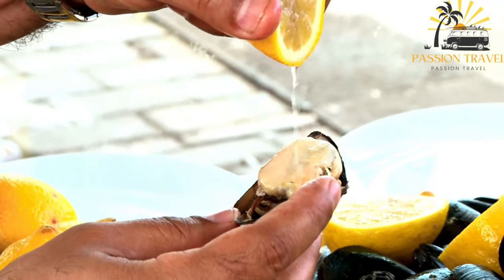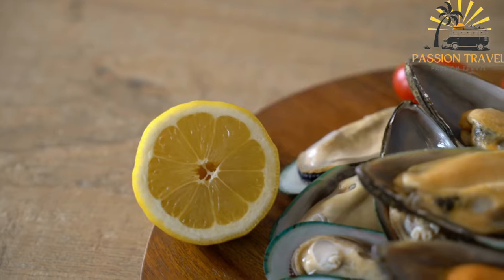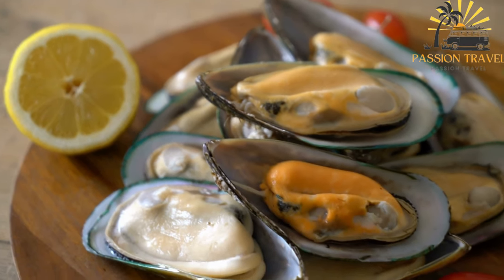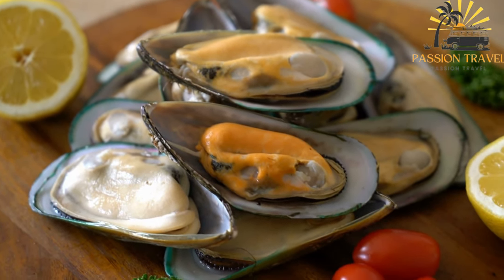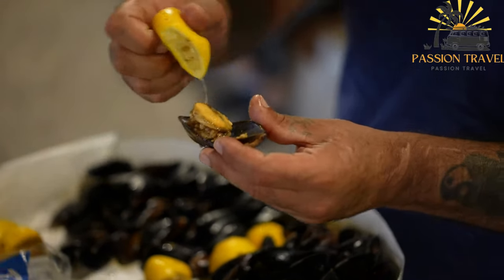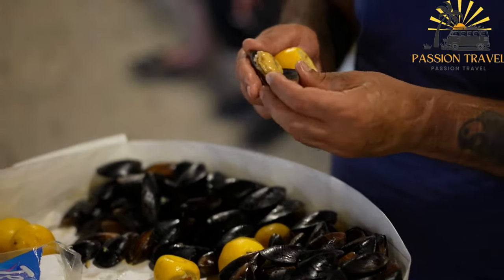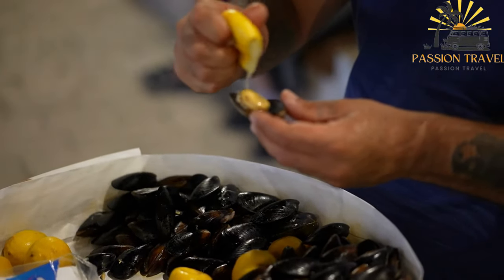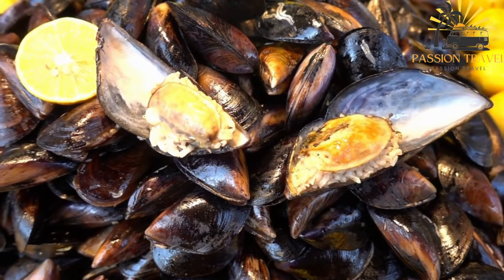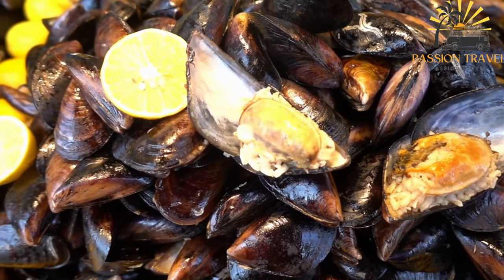Midye dolma is typically served as a snack or as part of a meze platter, and is a popular food at outdoor markets, street stalls, and seaside restaurants throughout Turkey. It is a tasty and satisfying dish that is enjoyed by locals and visitors alike. However, it is important to note that consuming raw or undercooked shellfish can be risky, so it is important to make sure that the mussels used in midye dolma are thoroughly cooked before consumption.